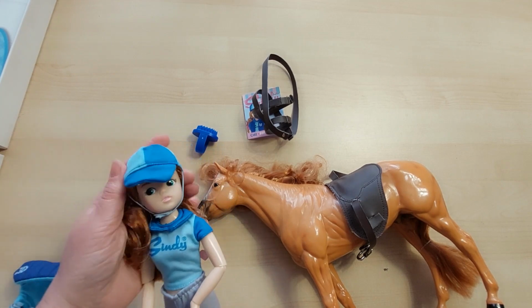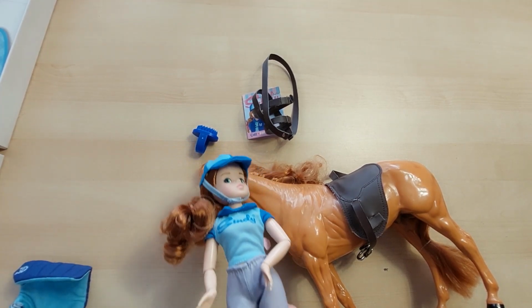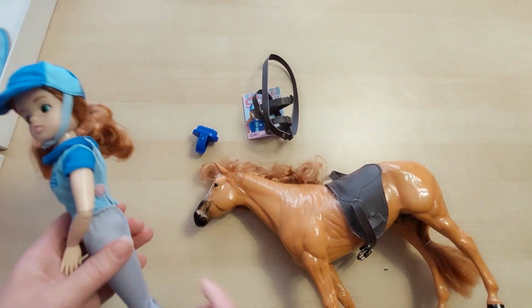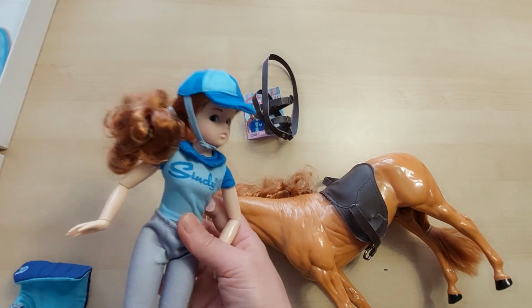There we go. Obviously, in reality, that's not going to give a lot of protection. But I don't think Sindy's going to be doing anything wild and wonderful to damage her. So here she is. I love her. This is the Riding Club one.